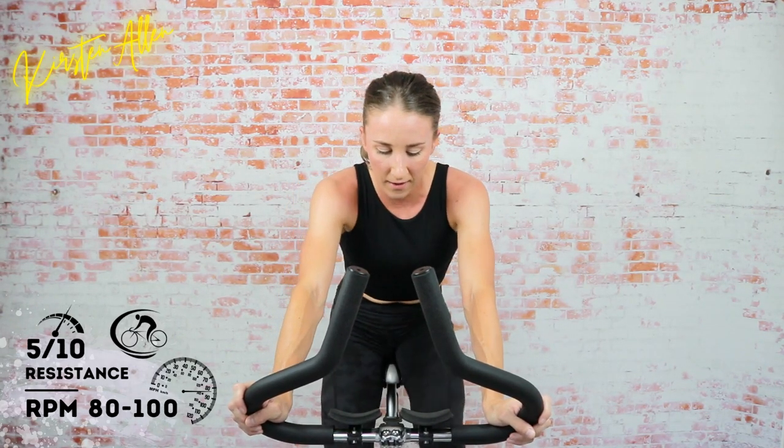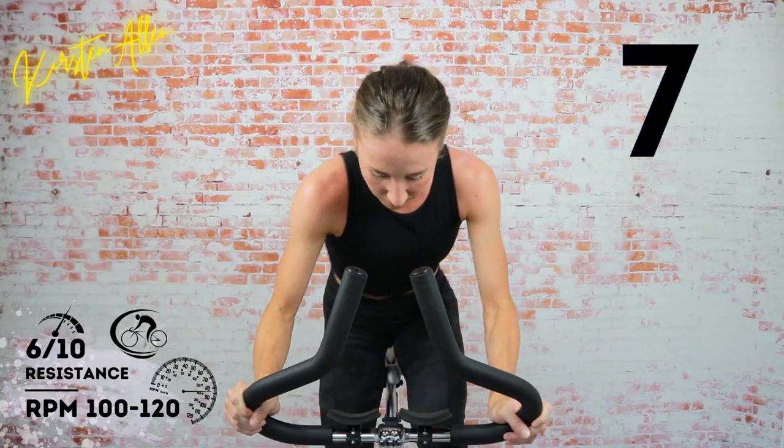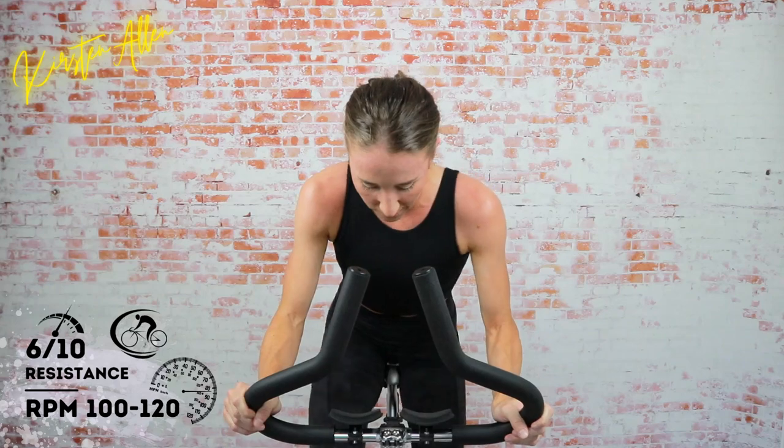3, 2, 1, rise and sprint. Level 6. Come on. 3, 2, 1. Tap down for 10. Now we go for 20. Quick high intensity burst.